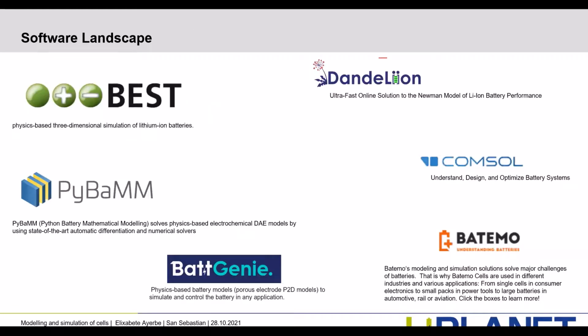Okay, so the last point is about the software landscape. Here we have commercial tools, but also some open source, which is great, obviously, for the community. I apologize because maybe I forgot some commercial tool that is not included here. But anyway, what I included are the most common ones, like COMSOL, Dandelion, Batemo, and Bageni, that is made more for BMS control, but they use physics-based BMS control. Python is open source.